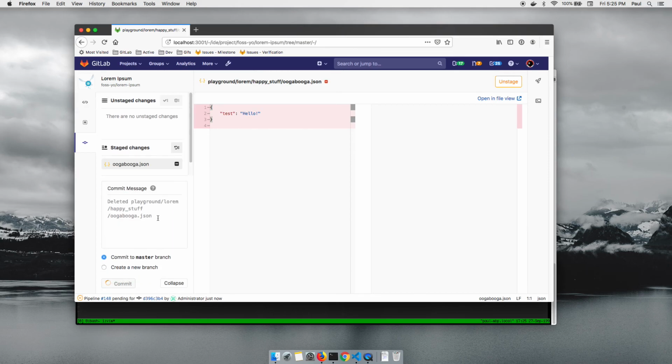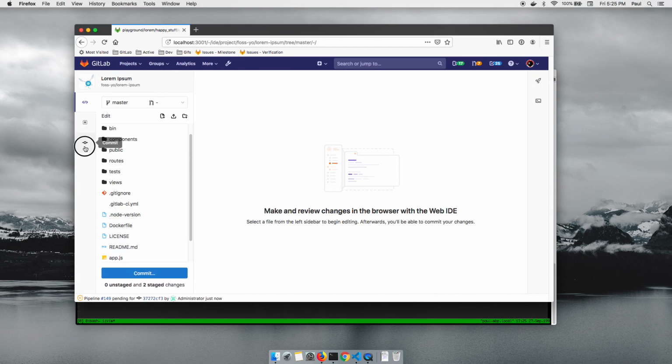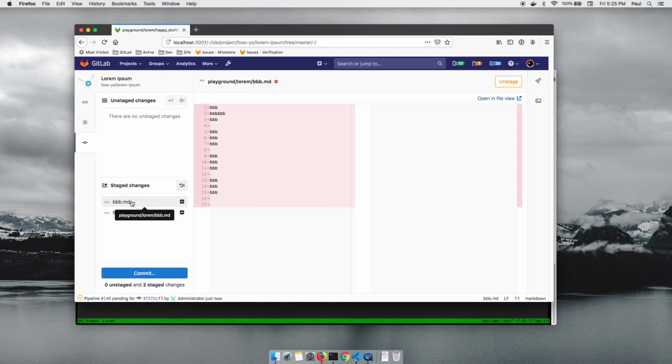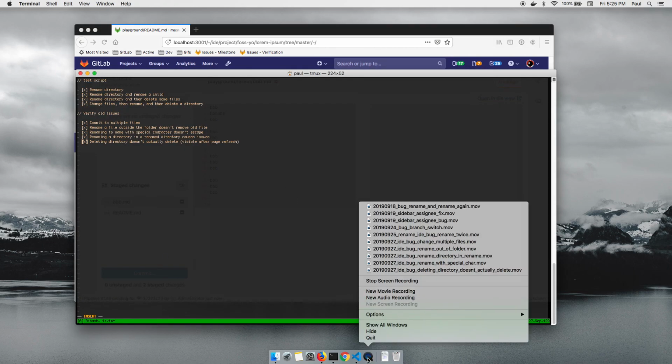And let's do it on a much bigger case and try it for this playground parent. Deleting the playground, and there's the playground children that are going to be staged to delete. So there you go. Those fix all the issues, and we're going to stop.